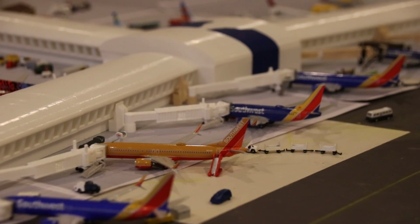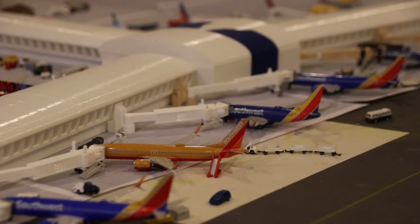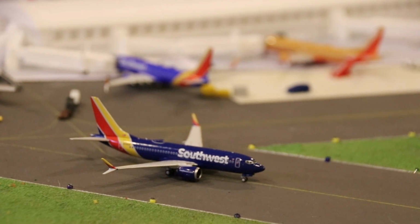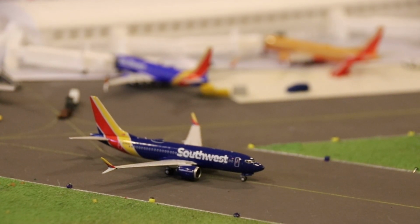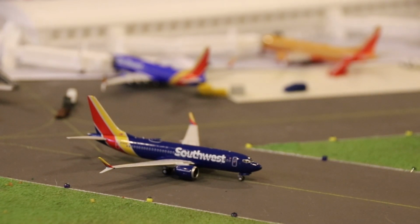And over here, yet again, we have another Southwest Airlines aircraft, a Southwest Airlines Boeing 737 MAX 8 in the Desert Gold retro livery. This aircraft is getting its final crew and luggage on board for the flight out to Oklahoma City. Here we have a Southwest Airlines Boeing 737 MAX 7 taxiing towards the runway for a flight out to New York LaGuardia International Airport.